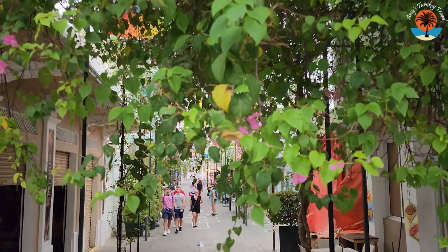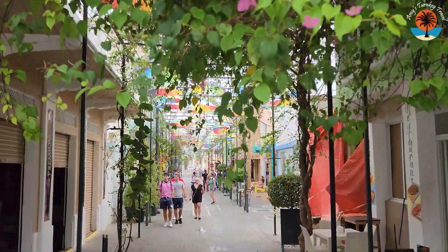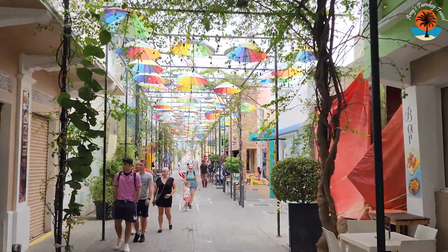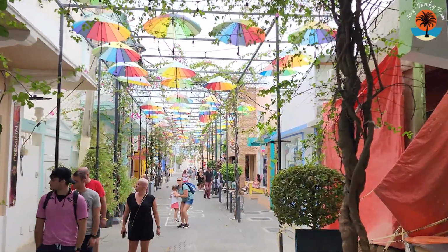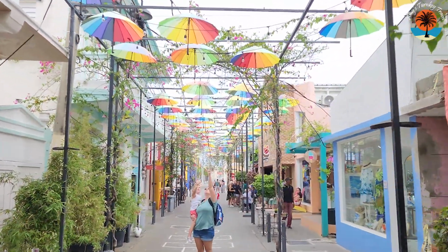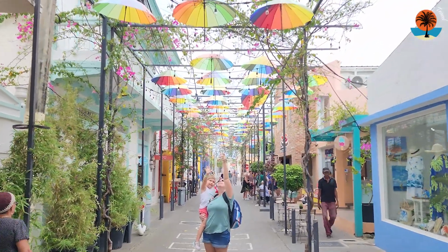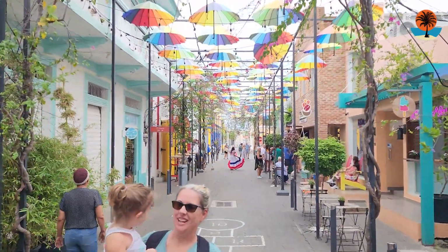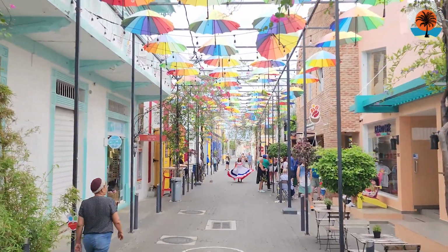If you walk about a block closer toward the port, you're going to get to Umbrella Street. This is your typical umbrella street that you'd see in San Juan or in Cartagena or in other places. It's a street covered with different umbrellas. They change them out seasonally. They have shops, a couple of restaurants and bars there, some flowers. It's very pretty to see. Just one of those touristy milestone places to go to say that you've seen it. Very easy to walk, very easy to get to.